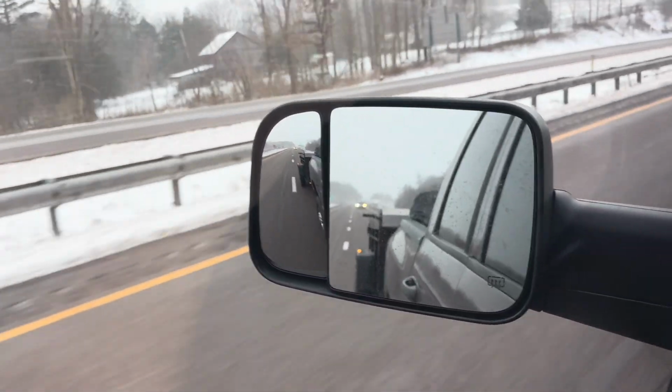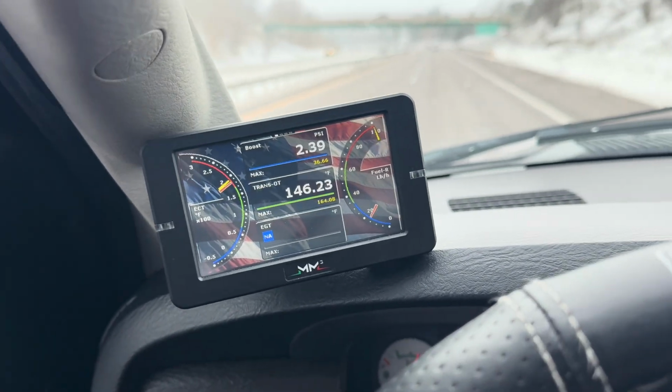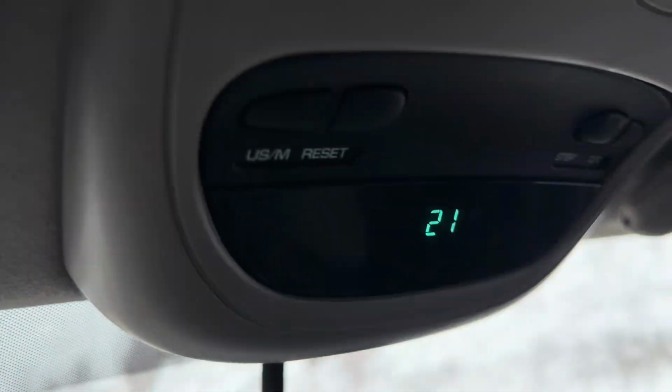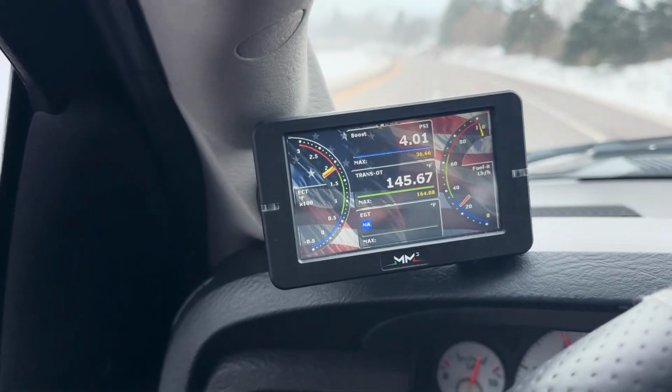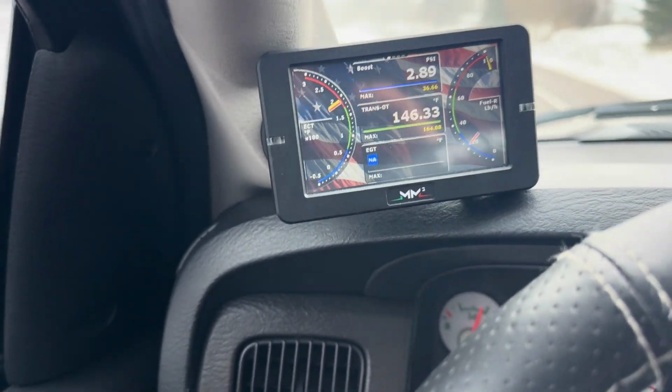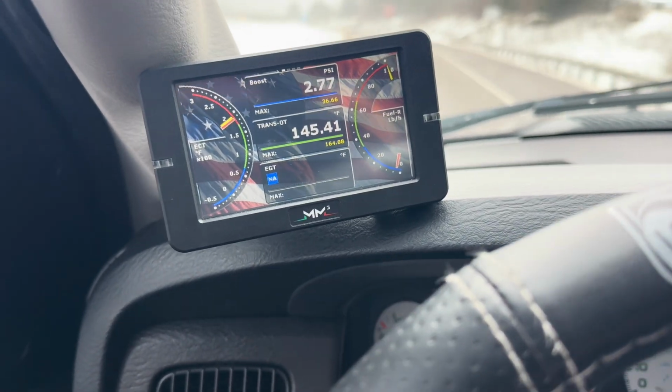So let me go ahead and flip this around and I'll show you what the monitor looks like. All right, just wanted to show you it is back there. That's the dump trailer. So right now we're currently going down a hill, and there's the outside temperature too. Like I said, it's bitter here, and even though it's only 21, it probably feels like it's closer to 10 or under. There's what the EGT probe has been doing.